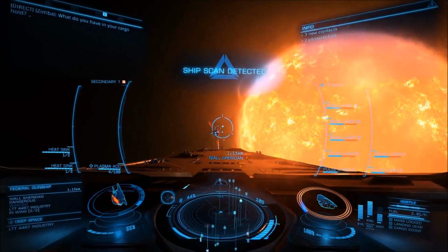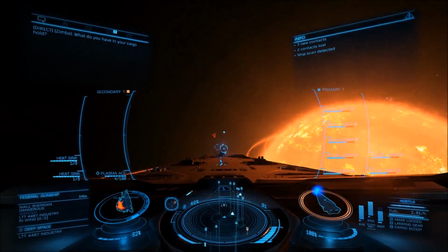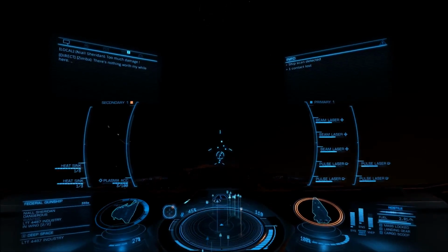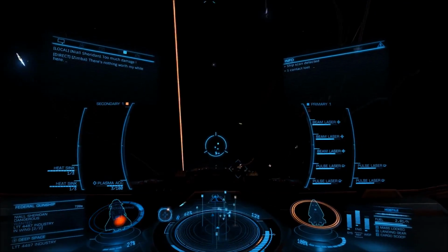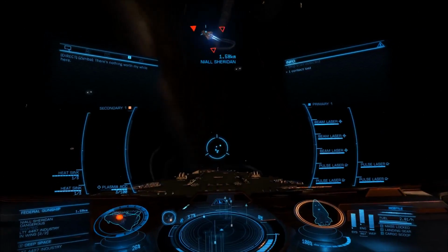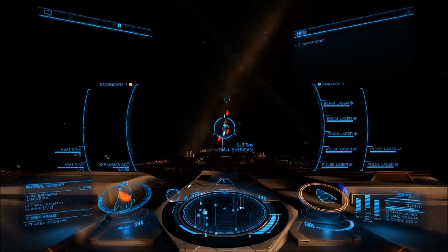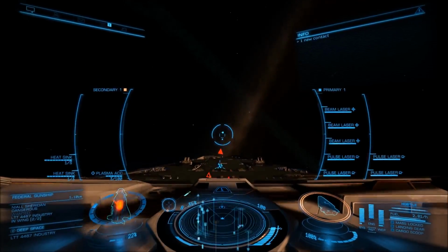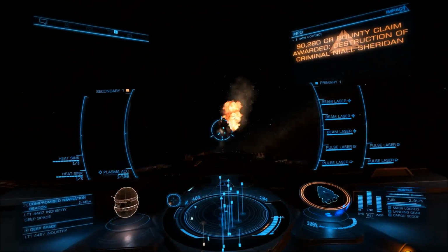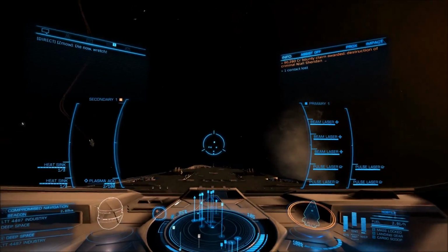And because the plasma accelerator on the Anaconda is below the hull, you have to be very careful and line up properly in order to not miss also. Our turrets are doing a nice job. Let's put more power on weapons and get back. I'm going to ignore his buddy for now. There you go. A nice hit with the plasma accelerator and a nice kill.